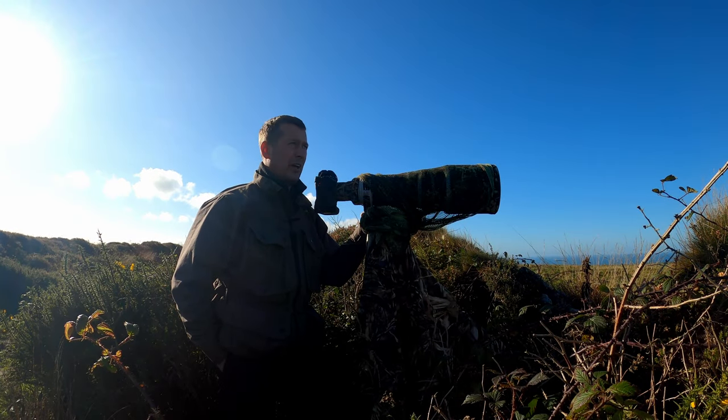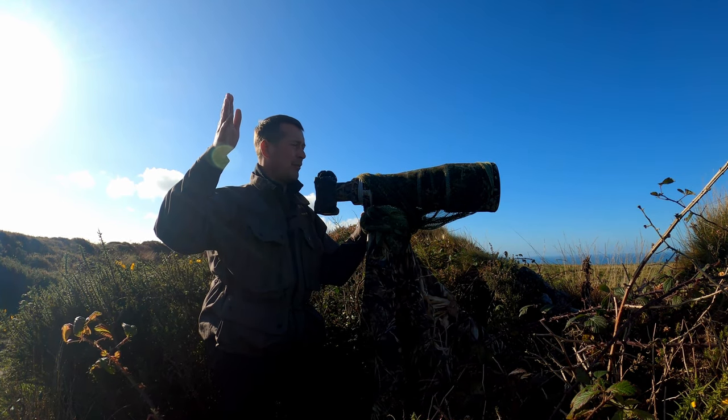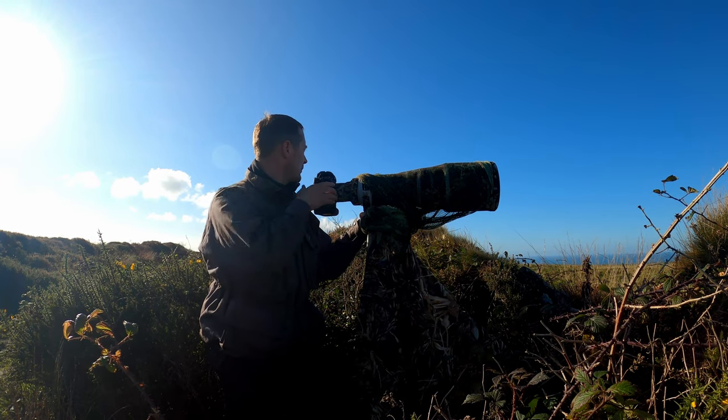So I've been moving around on quite a few locations. I've just been up in the field when I saw the harrier, and now I've moved back down along the track because there was nothing there.